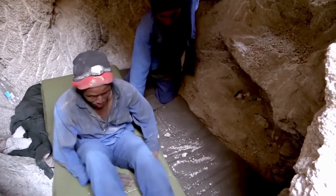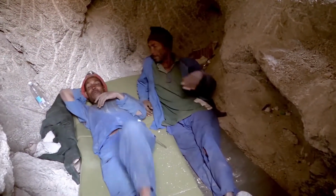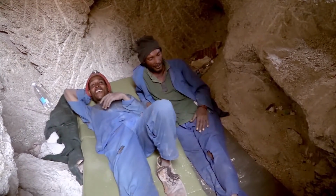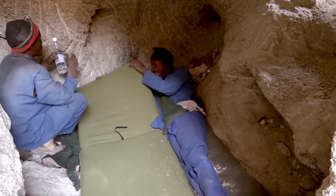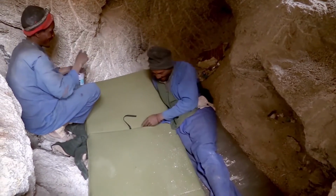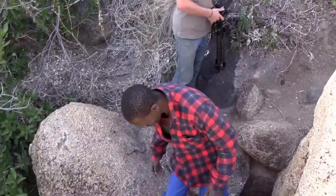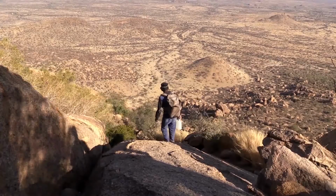Before we walk back to the lodge, we leave the small miners our mattresses and enjoy a feeling of real joy. Nice sleeping. Nice sleeping, you see. Epson, Arnold and Ferdinand accompany us on the way back.